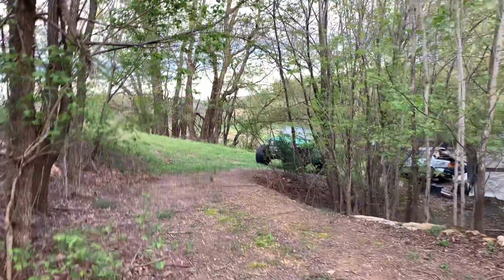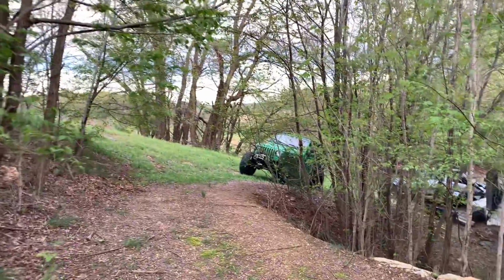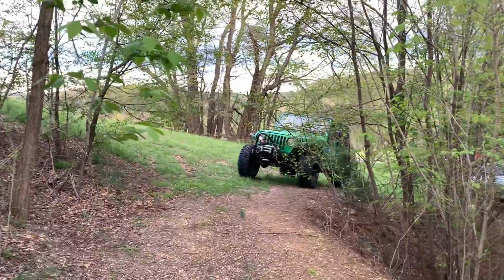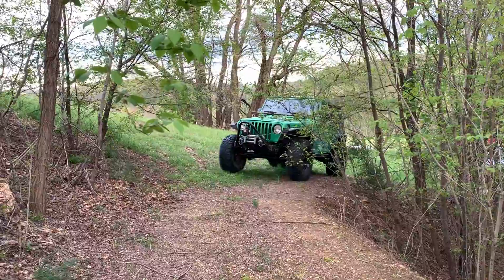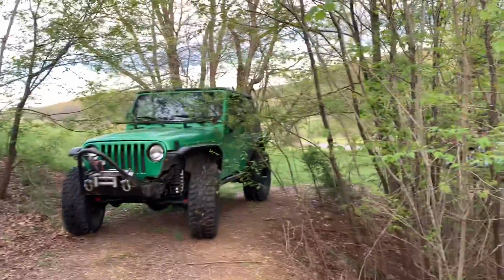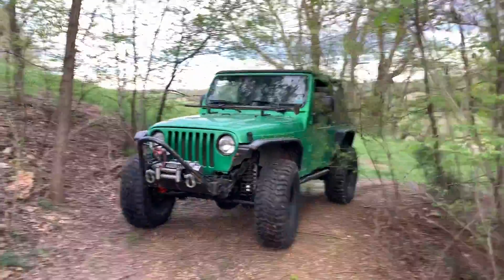We just got the 488 gears installed, lockers front and back, so he's crawling around the yard. Got his new Rubicon stickers on it, so he's like a poser Rubicon dude.